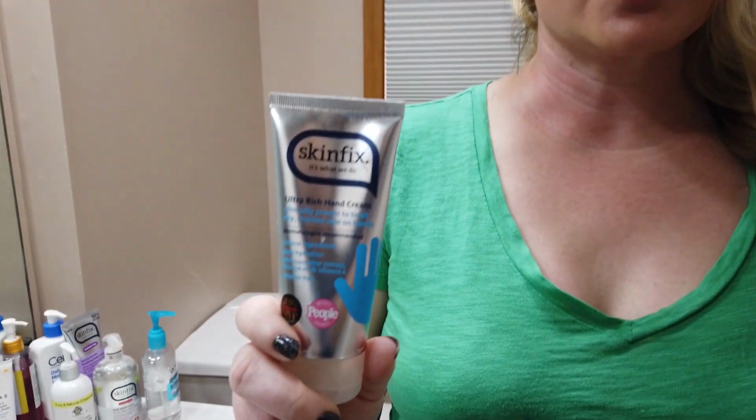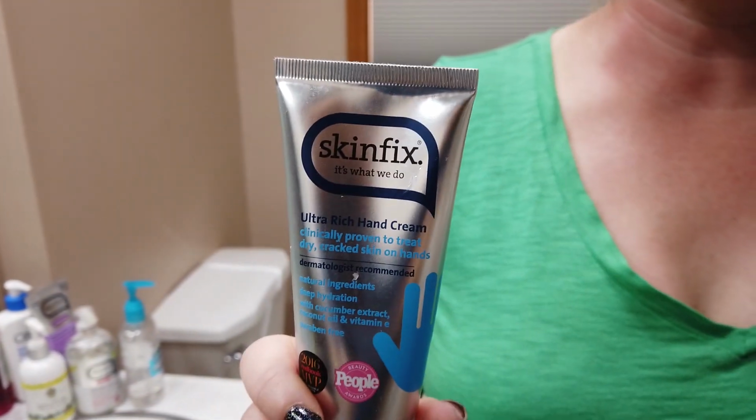So I thought I would do my favorite hand lotions, because the key to getting eczema to go away, or even just dry hands from hand sanitizer and washing, is a good hand lotion. So I thought I would do my top 10 maybe. So I'm going to start with my number one favorite, which is the Skinfix hand cream.